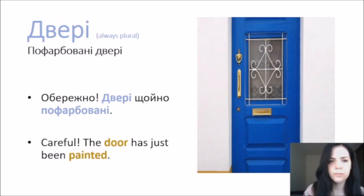The word combination пофарбовані двері. Пофарбовані means painted, okay? Because фарба means paint, so пофарбовані двері means the door that was painted.